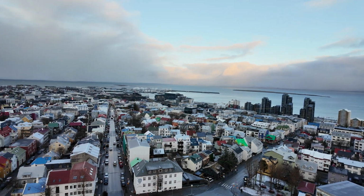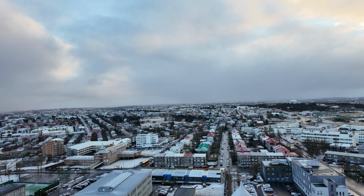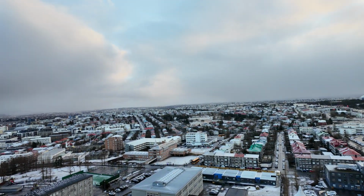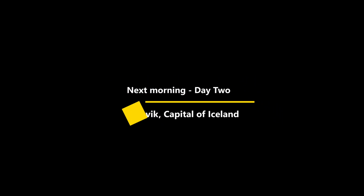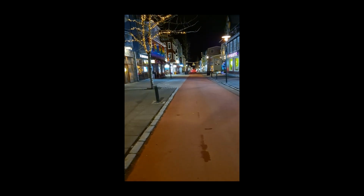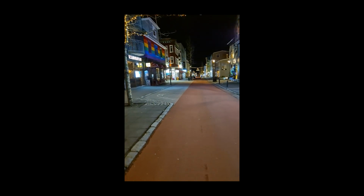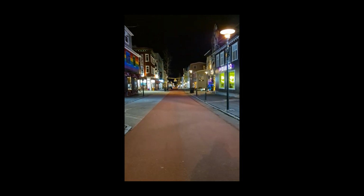Past 12. 7:30 in Reykjavik. That's AM. Sun doesn't get up till about 10:50. Nothing too much happens before 10 AM.